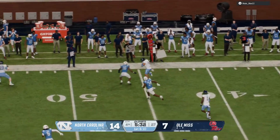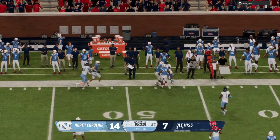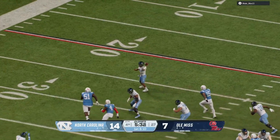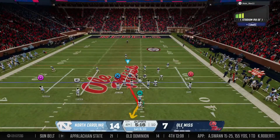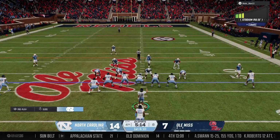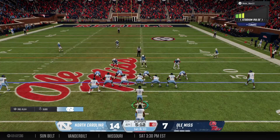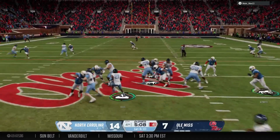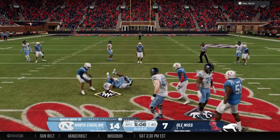When you're trailing late in the ball game, you need those stops, and you get them to third down. You get them to those critical points. Now they get the first down. You don't have many left. You better get aggressive. And the Tar Heels have their offense in high gear. The give to the back.